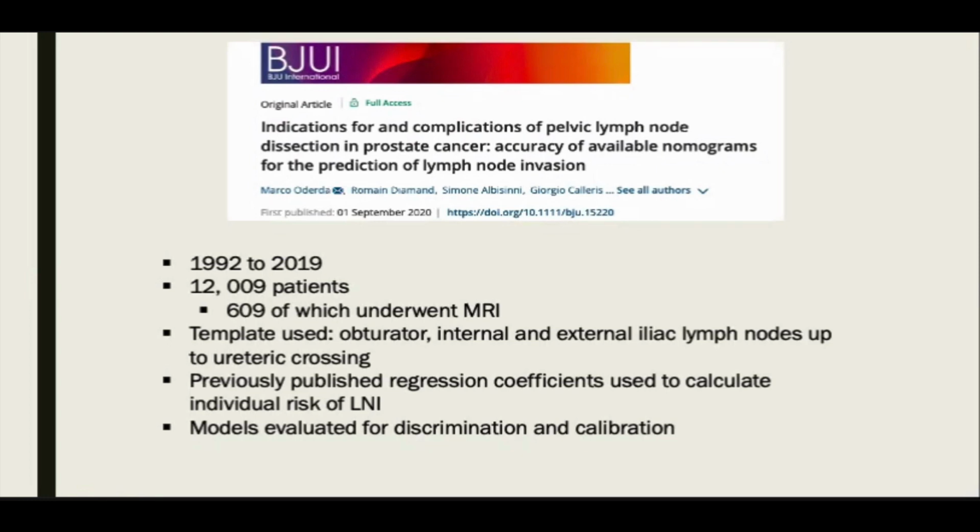They basically sought to externally validate MSKCC and the 3 Briganti nomograms, Partin and Yale formula, and to also evaluate potential risks and complications associated with extended pelvic lymph node dissection. This is a retrospective study that spanned over 27 years, and the template used was an extended pelvic lymph node dissection, but in their definition was obturator, internal, external iliac lymph nodes up to the ureteric crossing.